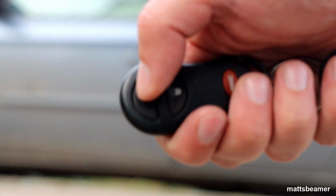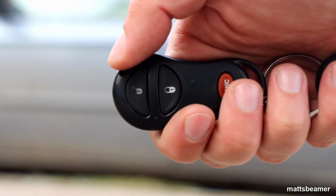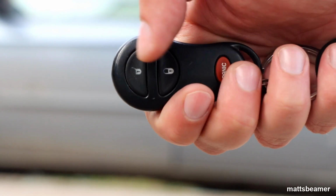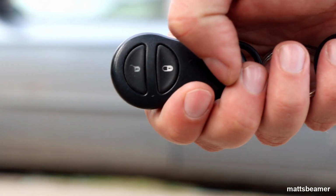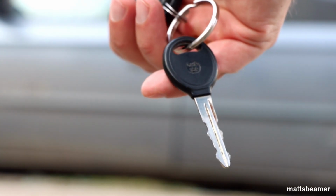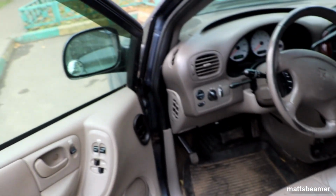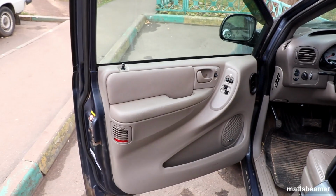This is the key with a separate key fob. These three buttons on this fob are unlock, lock, and panic, which sets the alarm off should you be scared. The key on this car though is a normal blade key. Opening the door feels pretty solid, access is easy, and you do get a nice seating position.